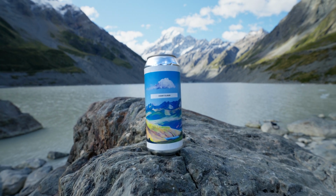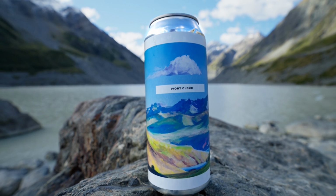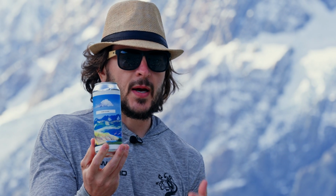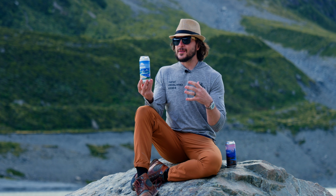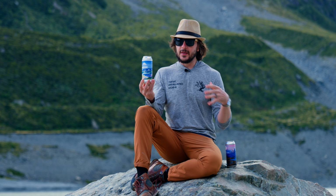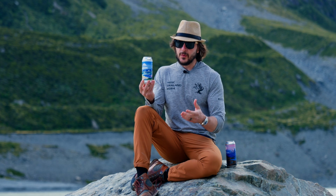Now, the second beer I want to kind of talk about is Ivory Cloud. Ivory Cloud is at the bleeding edge of what Treehouse does, and it represents the very best of what we're capable of, in my opinion. So I want to articulate the difference between Harmony and Ivory Cloud and why I think it's interesting for you, the drinker, and the viewer.